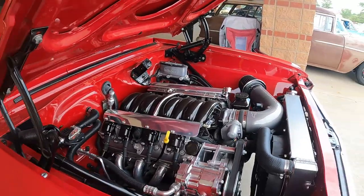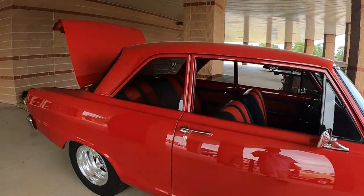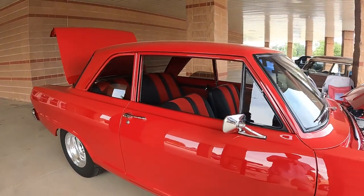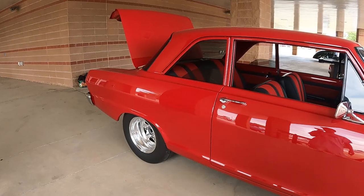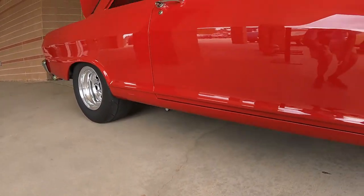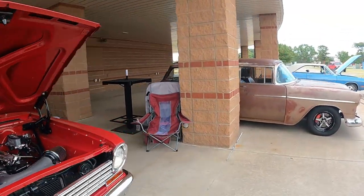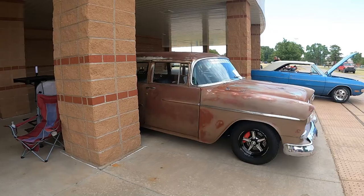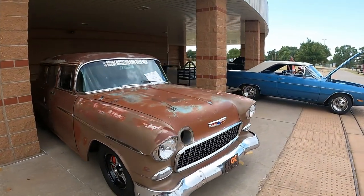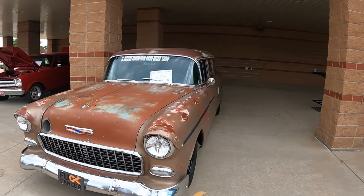Carbon fiber intake on this bad boy. It's a beauty. And then the meats that he's got under there. Whew. Yeah. Rip City. This is one of those sleepers that you see and you're just like, man, that's not fast, but this car is fast.